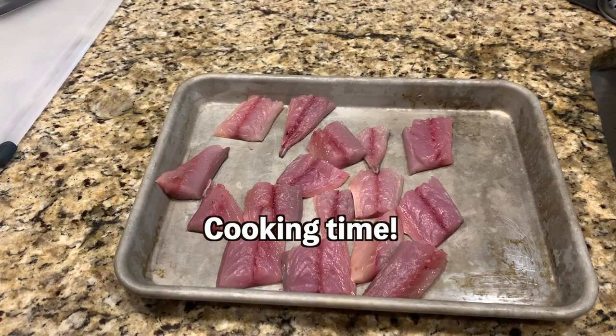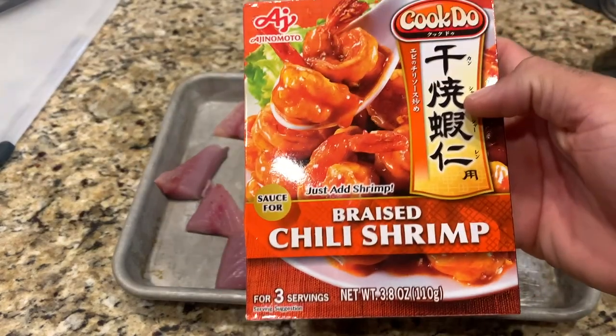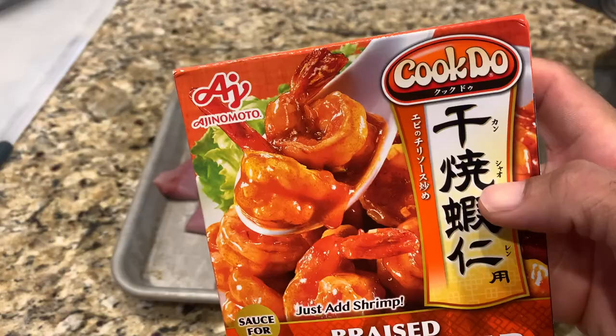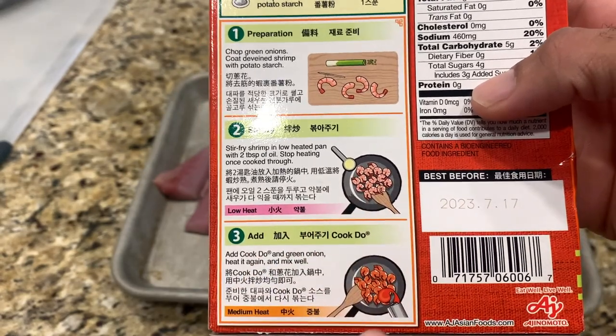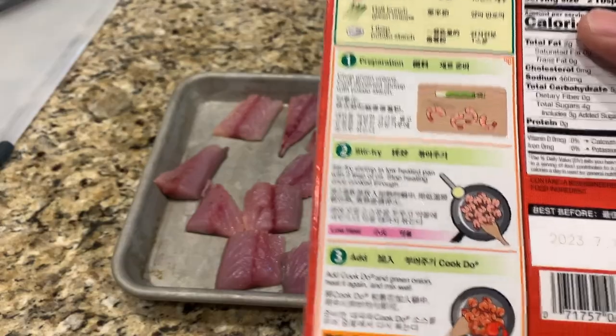Let's get started on this mackerel chili. So today we're gonna be using braised chili shrimp sauce by Cook Do. Normally it's 10 ounces of shrimp, green onion, potato starch, stir fry everything and put the sauce in. And yeah, I think it'll be really good with this mackerel. So we're gonna try it out.